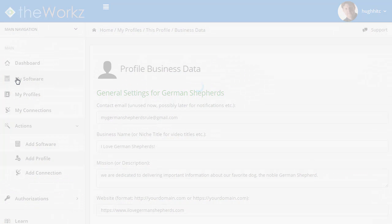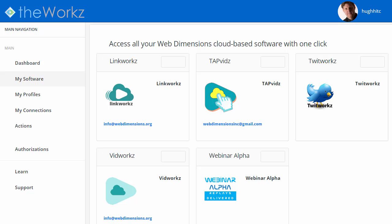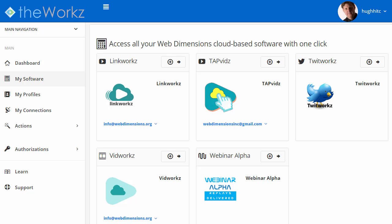So let me just go ahead and log into TheWorkz for you and show you that, because you've got this now as well. If you're in the USM, which you probably are if you're watching this video, you already probably have a key for TheWorkz, and that key will work to get into the SaaS as well as the plugin. If you are considering using a plugin, don't use the plugin. Here is TheWorkz.